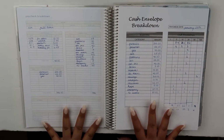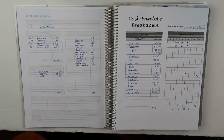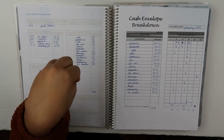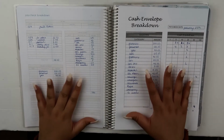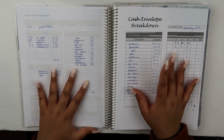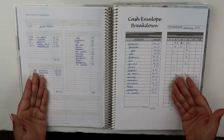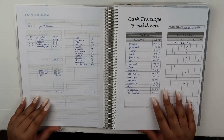For today's video, I just wanted to show you guys how I budget so that you can see my thought process behind everything. I know I always come on here and just do the cash stuffing, and I know you guys love that, but I just wanted to show you what goes on and how I get to this point, if that makes sense. So everything that I use will be linked down below for you guys.